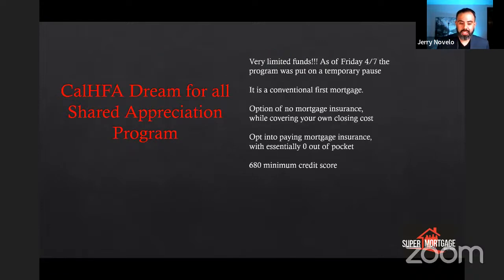So a little bit about the CalHFA Dream Home. The funds, like I said, are pretty much limited. As of yesterday, the program was put on hold. The way the program works is it's a conventional first mortgage that we're obtaining, and then 20% would be obviously coming from the state. We do have the option on these to either opt into paying for mortgage insurance or not paying for mortgage insurance.